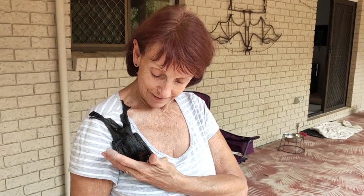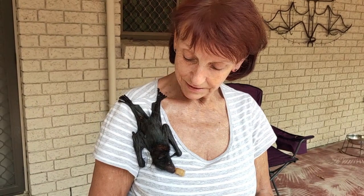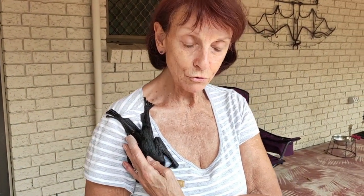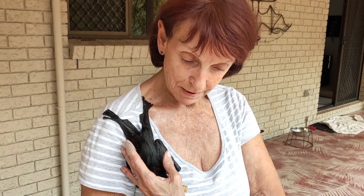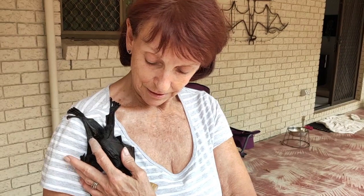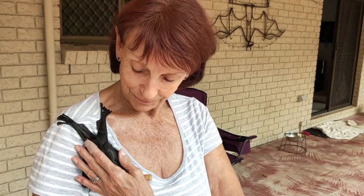So, I'd like you to meet little Lily. Lily is an orphaned black flying fox. And this little girl was found on the ground. Obviously, her mum has dropped her. She managed to crawl along the ground and get to the bottom of a pandanus tree. And some lovely member of the public called it in before the birds could attack her.